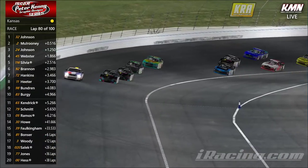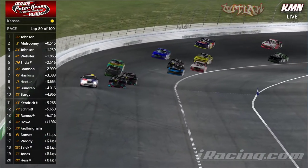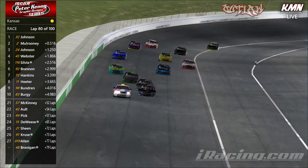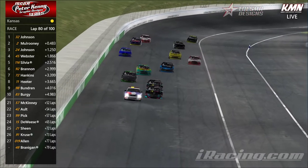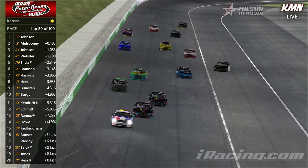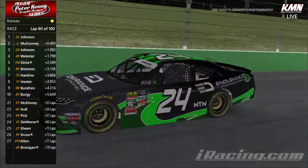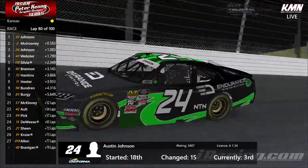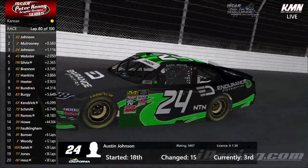Got a lot, Austin Johnson. Austin just voted for himself. A lot of votes on Austin Johnson. Surprised. There he is. Gonna go ahead and take a deeper review on that machine.